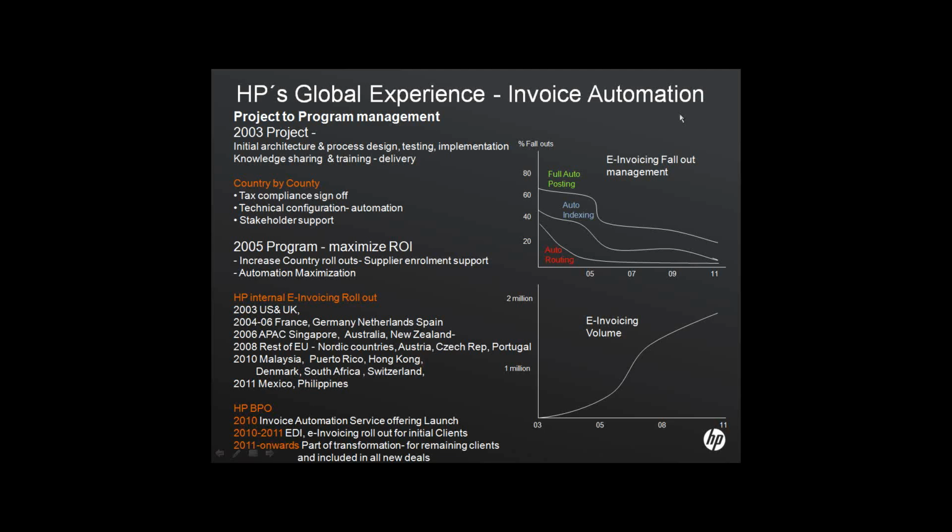And we did that, but we then realized by 2005 that we really needed to move to a more program approach to increase the number of country rollouts that we could do and the supplier enrollment support within that to really maximize the number of suppliers that we had for each country, but also a key focus on the automation, so the levels of automation that we could maximize in the back end, the back office, to ensure that we really could get the levels of automation and, of course, the savings and process efficiencies that we had expected to get initially within our initial vision.